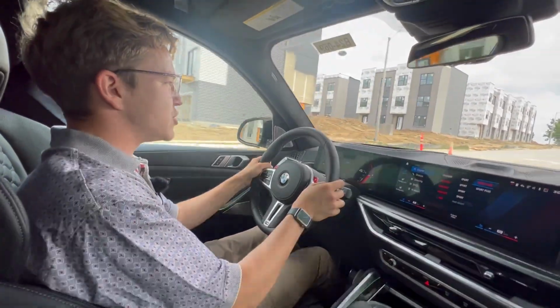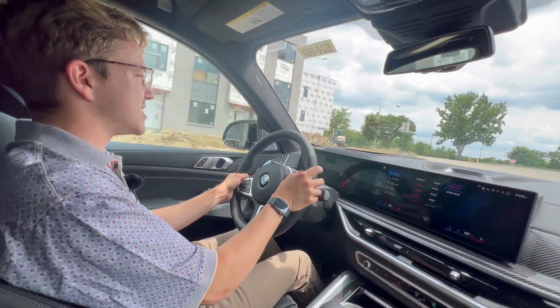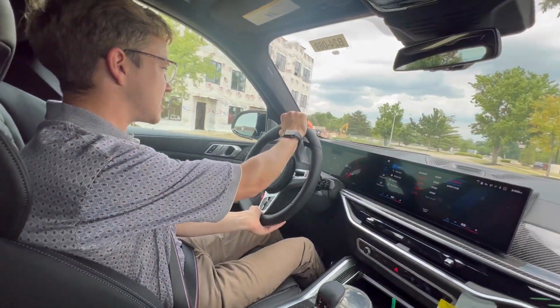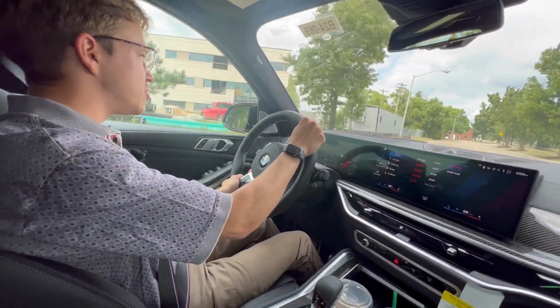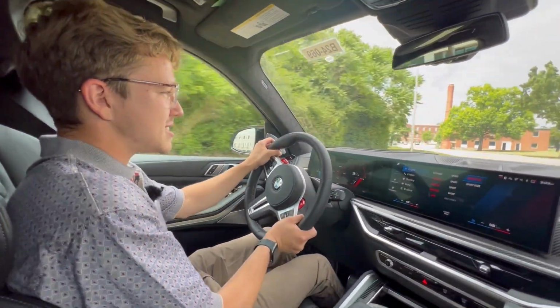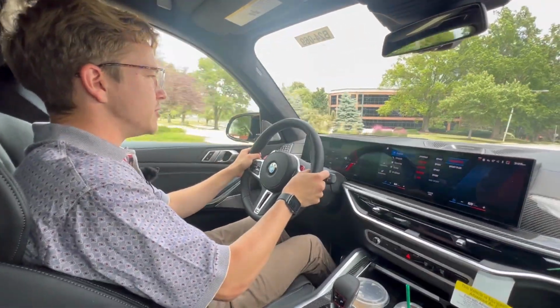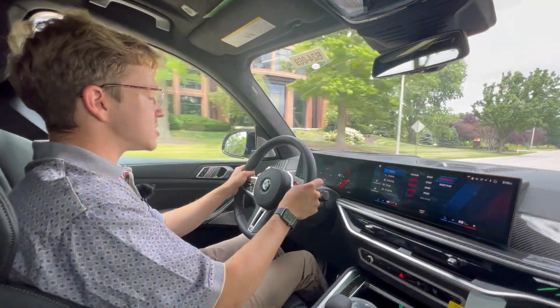The adaptive suspension and the way that this car handles is just effortless. For the size of this thing, you don't feel the weight going into these corners. It turns just like a regular M car. Compared to the previous X5M, you will notice a little bit more chassis stabilization, and the car is a lot stiffer, which is what BMW actually was really priding themselves on. It feels very flat and very pointed going through these corners, and it sounds a lot better.